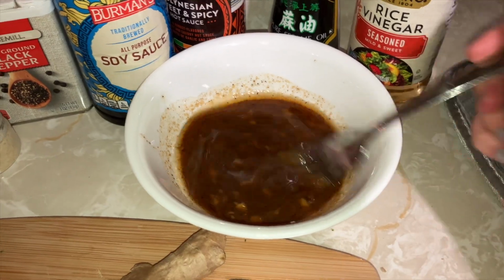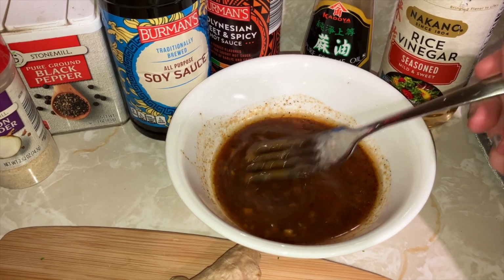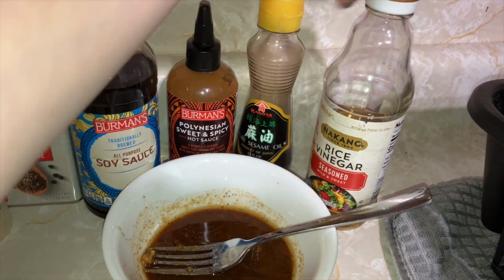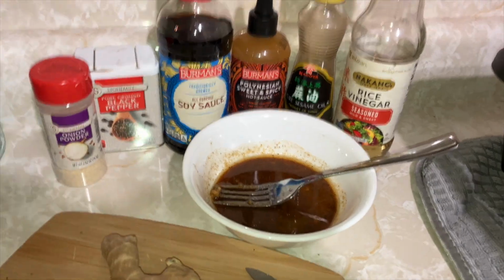I also made my own little dumpling sauce since it didn't come with any. And I was gonna make this chili sauce, but it takes too many spices that I don't have. So these are all the ingredients that I use to make the little sauce. Tastes really good, actually. And then I used a little knob of this ginger in it as well, and some minced garlic that I already put up.